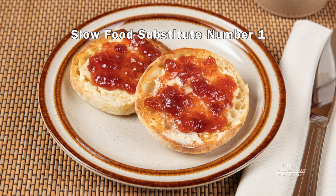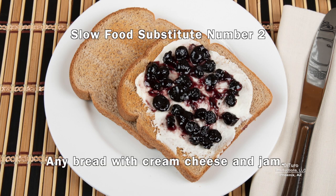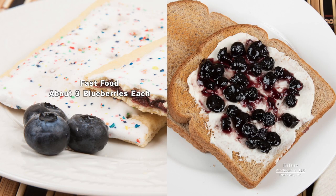My first option was any bread with butter and jam. My second option was any bread with cream cheese and jam. Have you already noticed a difference? The fast food has about 3 blueberries each, while my slow food has about 3 dozen blueberries. Next, I'll look at each ingredient.